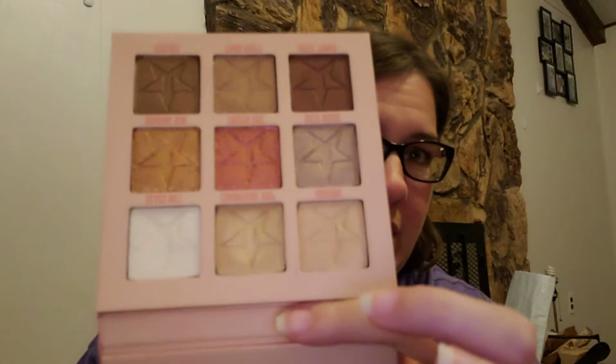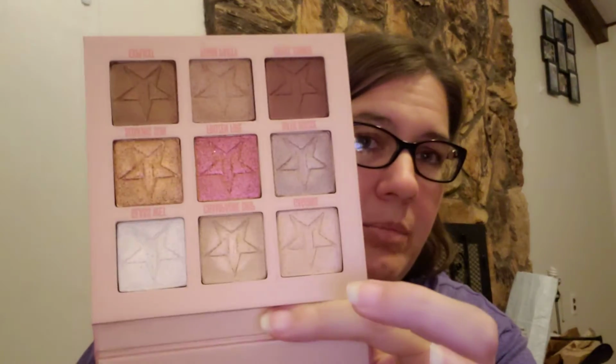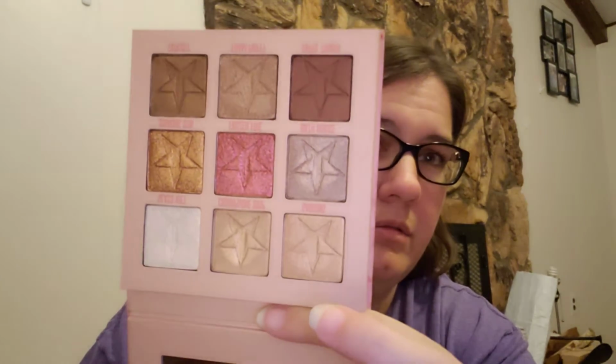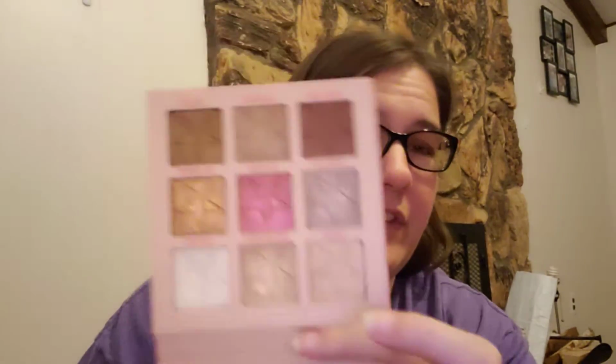I know a lot of people didn't like Mini Orgy when it first launched, because there was something wrong with the formulation and none of them had pigment. But like I said, I got mine actually not crazy long ago, during a buy one get one free sale earlier in the year. So it's the new formulation now, and it looks really good, I thought.